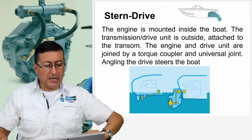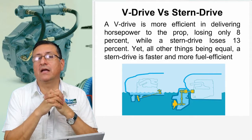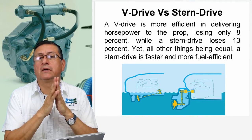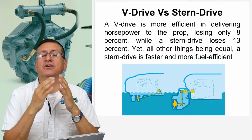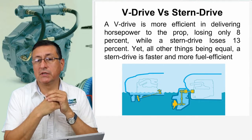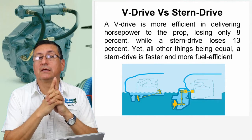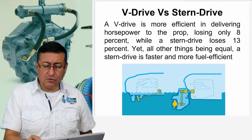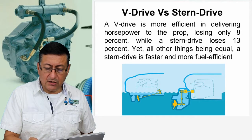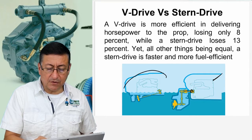Alright, and the V-drive is more efficient delivering horsepower to the propeller. Only lose around 8% for dissipation of heat and vibration. That's excellent. This is excellent, the design of the sterndrive. That picture is good because you can see the engine located inside. You can see the shaft of the lower unit, and this is the V-drive configuration.